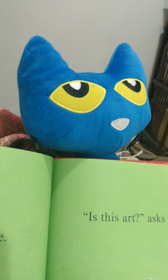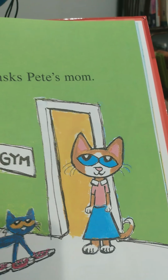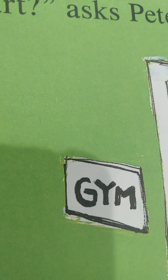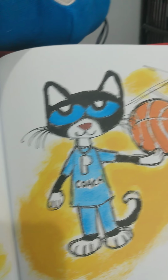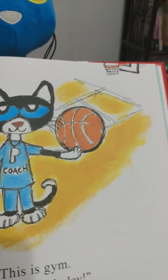There's Pete again. Wave at Pete. The class lines up. Look at all those cats. 1, 2, 3, 4, 5, 6, 7. And his mom. Is this art? Asked Pete's mom. That word says gym. That's not art. Bang. Boing. This is not art. The boing was coming from the basketball and the gym teacher. His shirt says coach. This is gym.